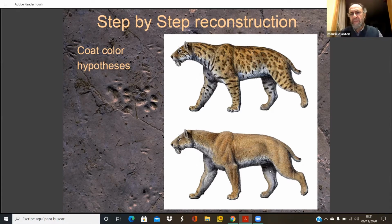So in terms of phylogeny, if you remember the previous slides where we saw the position of the Sabertooth cats, they are true cats, and their closest living relatives are, of course, the cats, but also the hyenas or the genets. So we look at those animals in order to borrow the most primitive and widespread coat color patterns.